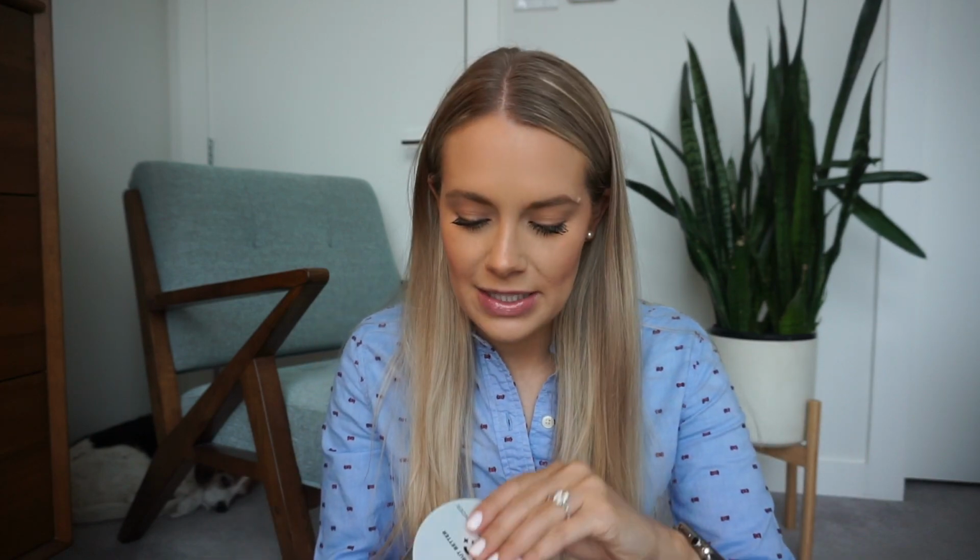This thing I also picked up, one of you guys recommended me to try this out for reapplying SPF before my walks, and I've been loving it. So this is the It Cosmetics CC, which I already love, their CC cream, which I use every single day. This is the Airbrush Perfecting Powder, and it does have SPF in it, even though it says it doesn't.